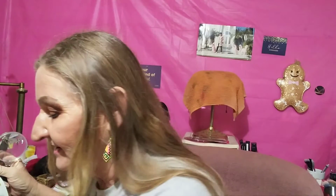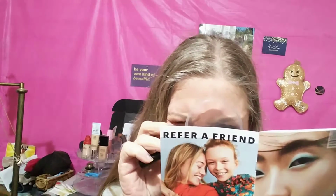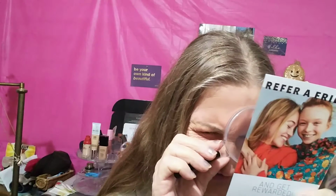I might have to get into the book because I cannot wait. I'm working on a hair oil right now, and I really didn't think that I would like a hair oil because I thought it would make my hair oily, but I gotta tell you, that whole hair oil thing. Is this it? No. Okay, plus we got 6 products in the box this month, which I thought was pretty good.